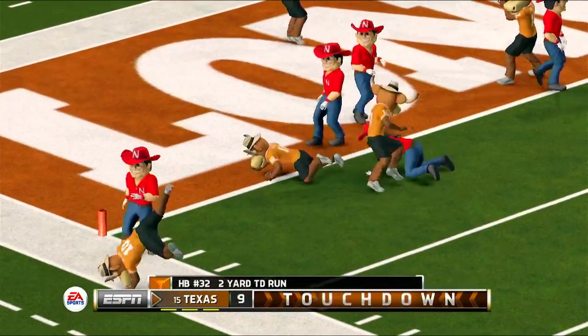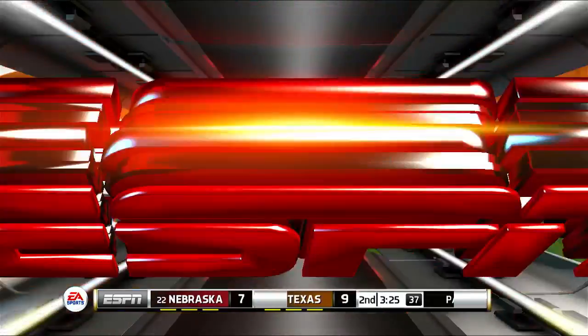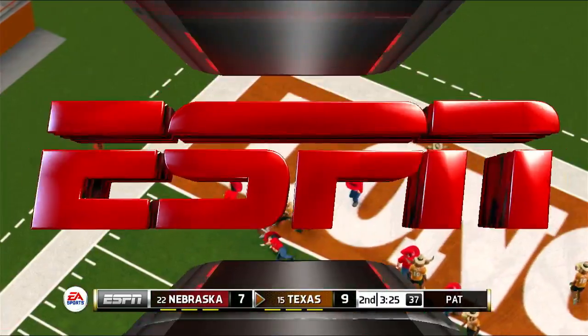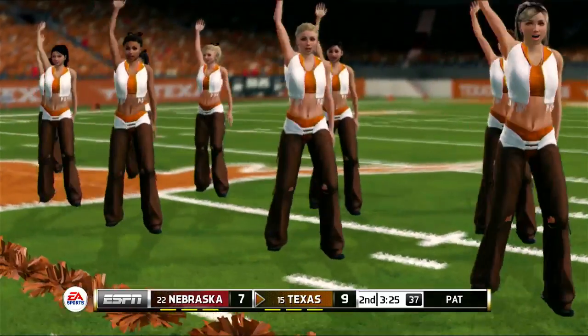Nice move, and he scores. And so they punch it in on the ground, Kirk Herbstreit. Great job up front by the offensive line. They get a good, strong push that allowed the runner to get it in there for the touchdown.